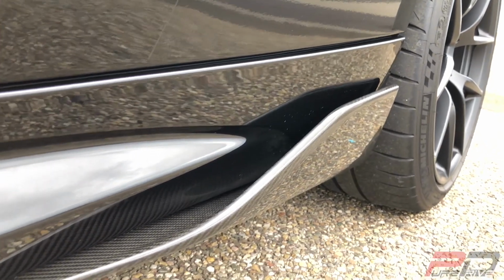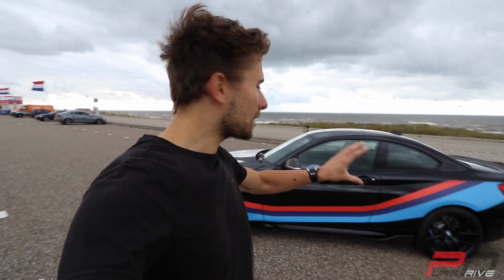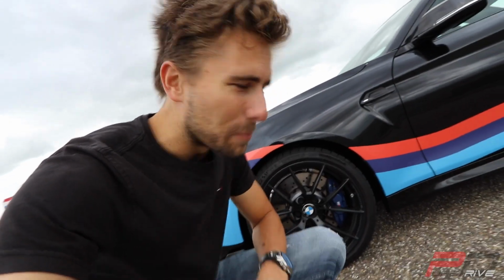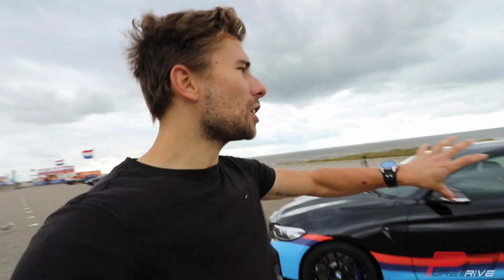It's quite a big difference with a regular M2. I already love the regular M2, but this looks so much more badass. And this striping is a one-off. It's a personalized M striping. The M2 has M4 brakes. They're quite big. The brakes of BMW M haven't always been very good. Let's see what these brakes can do. The front and rear axle of this car are also from the BMW M3 or M4. They're the same, but the car is just smaller. It's a shorter car. In my opinion, that's why it's a more fun car.